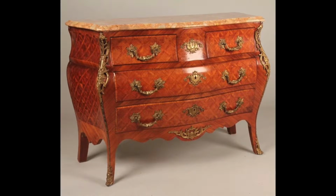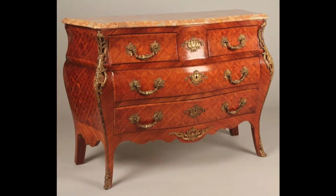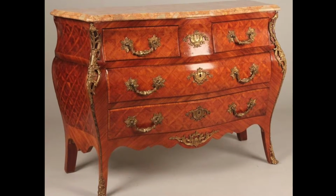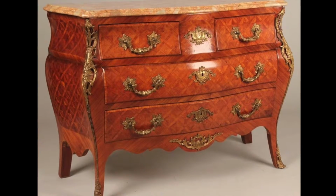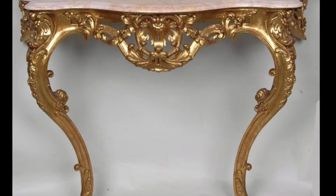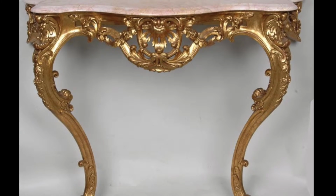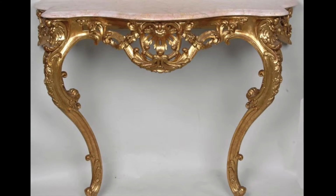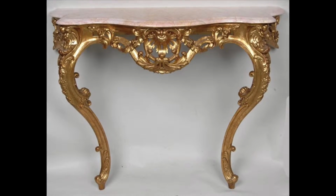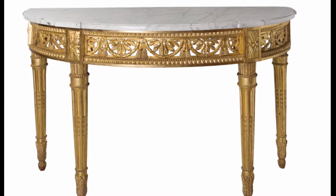that is the commode. The commode is a low piece of furniture, wider than it is tall, often with ornamental mounts and often a serpentine shape. We're going to talk about console tables. Usually it's just a table with a top surface. Can be in this Rococo style or a Louis XVI style is here.